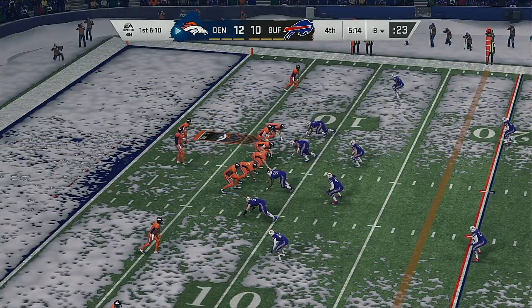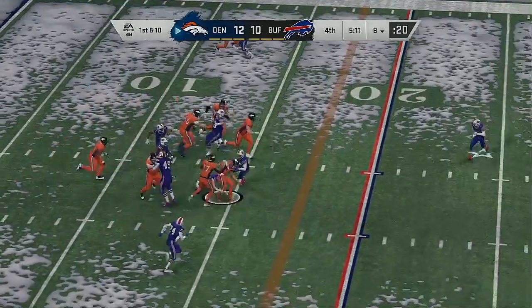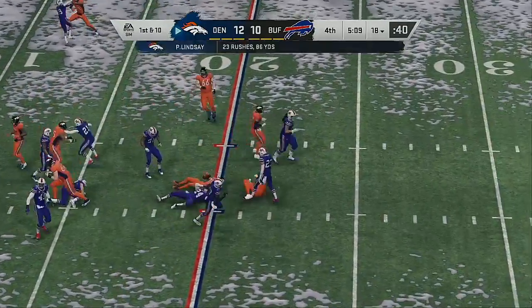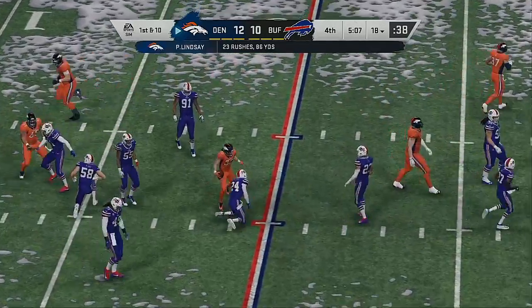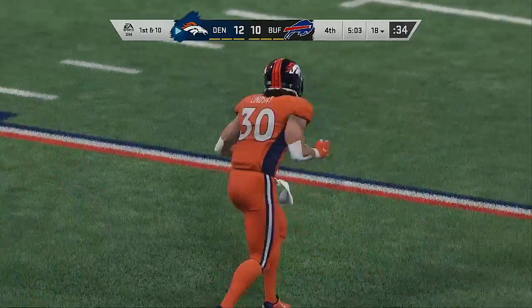Ready? 60 pitch first. Double dog. That's the way. Check. Go. They'll start on the ground with Lindsay. And they'll get him down up past the 15. The 10-yard pickup, and it's enough for a Broncos 1st down.